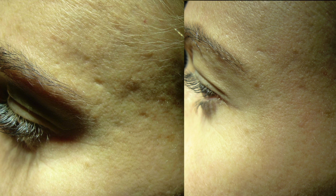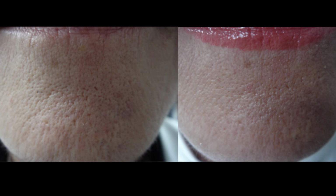And once again, this is a good treatment for acne scars as well because of the low downtime. Can it work for other conditions like pore sizing? Absolutely, but they do need 2 to 3 treatments as well.